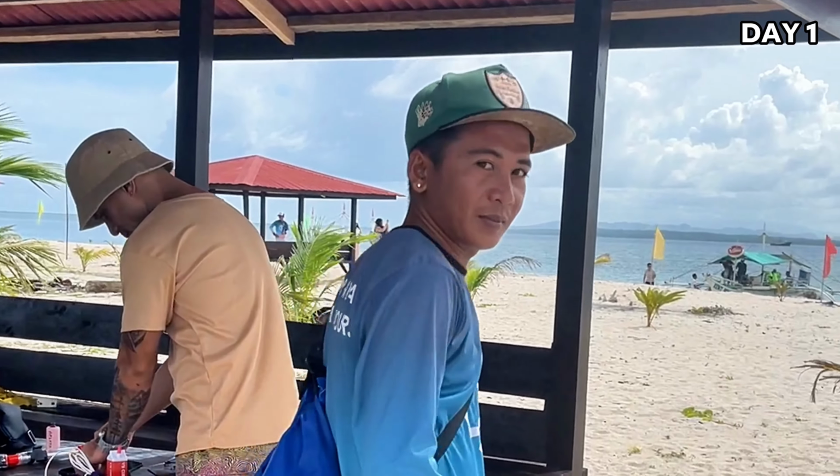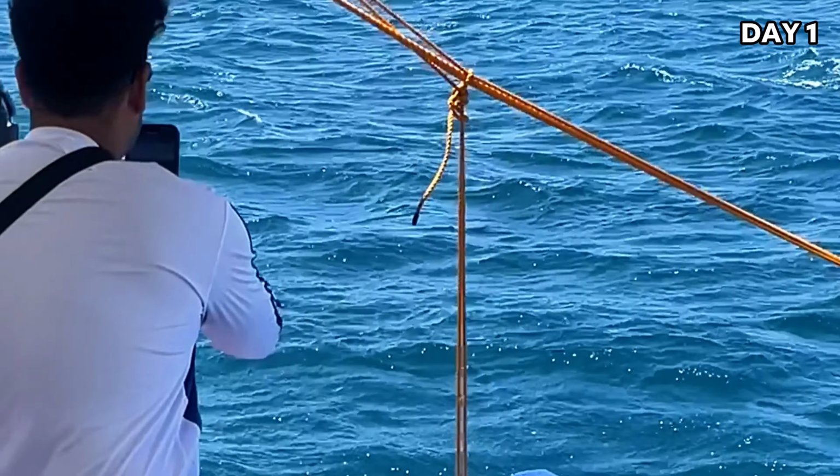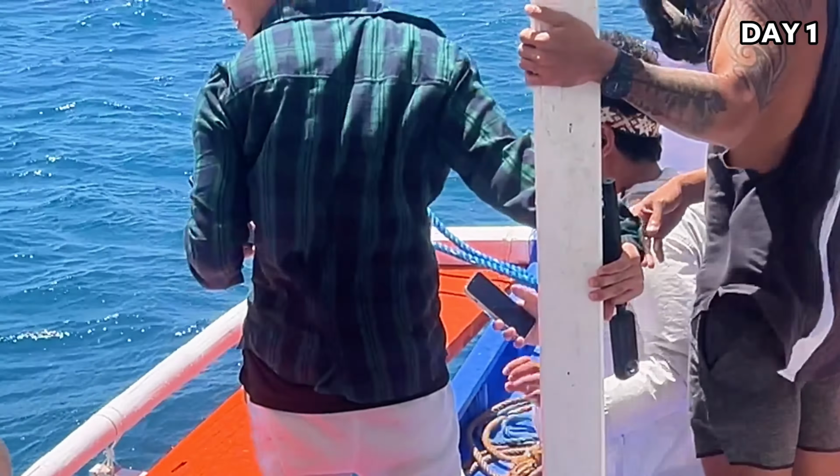Our assigned tour guide here is Kuya Renz. I've been to Balabac before and Kuya Renz was our tour guide for both trips. Depending on the tide, you will visit multiple islands around Balabac. First stop is Caniminan Island. This is the nearest to the port. Here you can go for a swim or rent a bahay kubo.